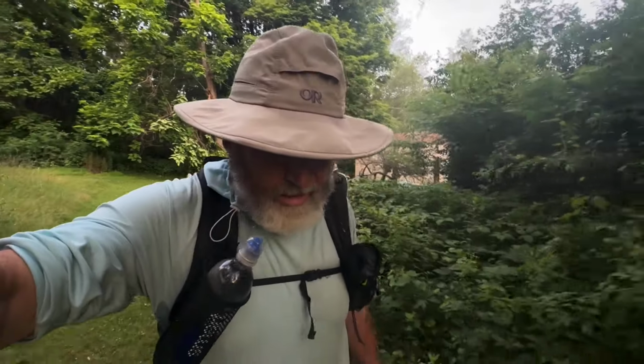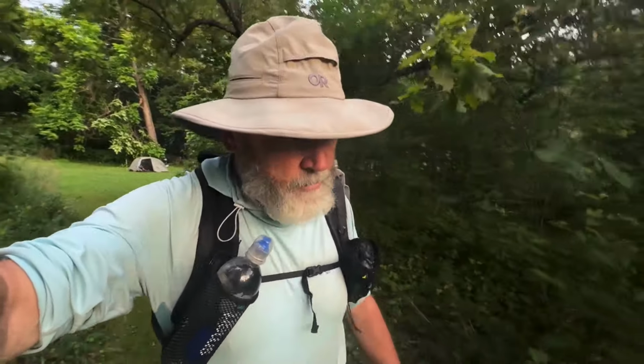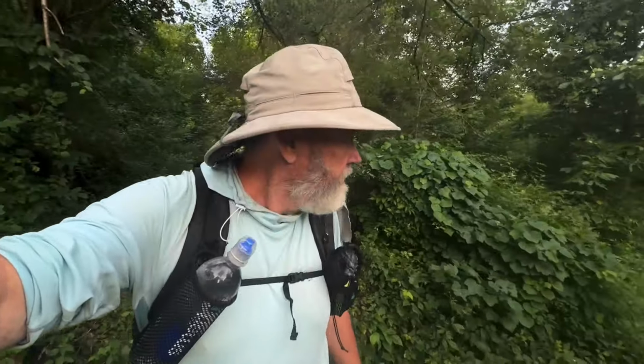We're just heading out this morning. It's about 5:40. Hopefully today's supposed to be a pretty day. It's supposed to be a little hot, but I think we're supposed to get some severe thunderstorms this afternoon.